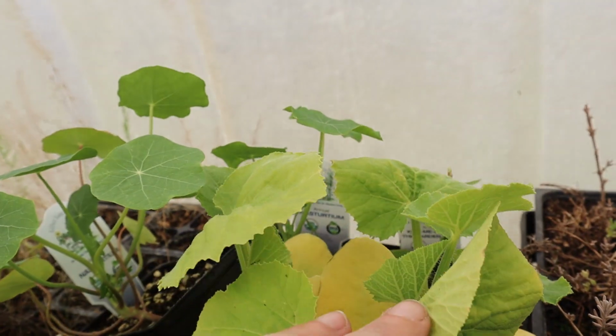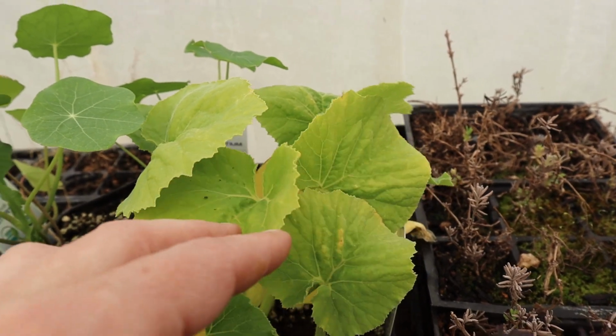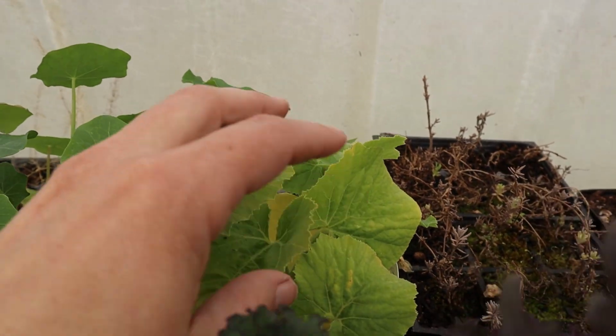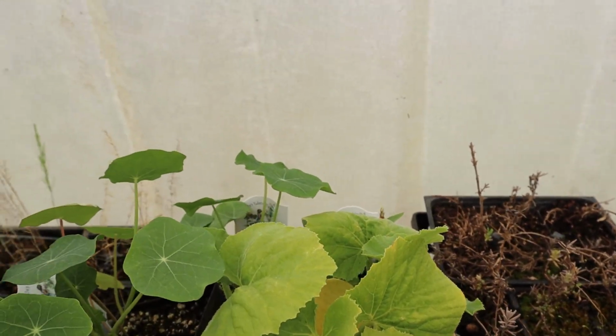Here is a Howard pumpkin. I have lots of pumpkin seeds, but most of them are sugar pie pumpkins or some other squashes. And I wanted some pumpkins to be able to use for fall decorating and stuff. These are the more jack-o'-lantern style of pumpkin versus a sugar pie pumpkin, which is a lot smaller.